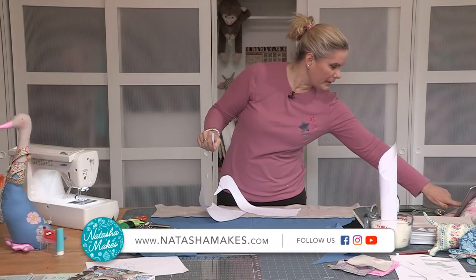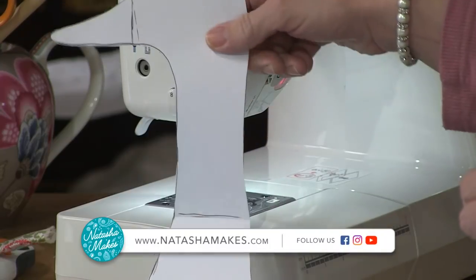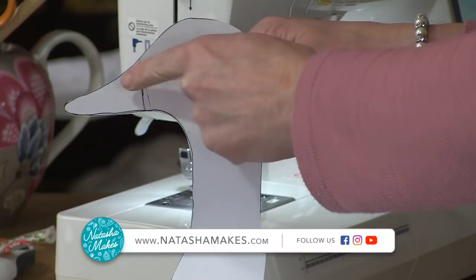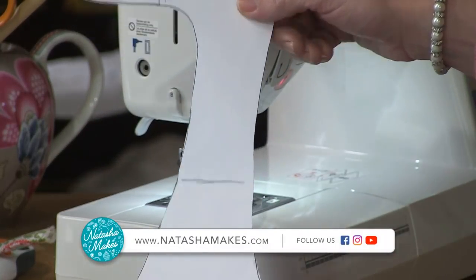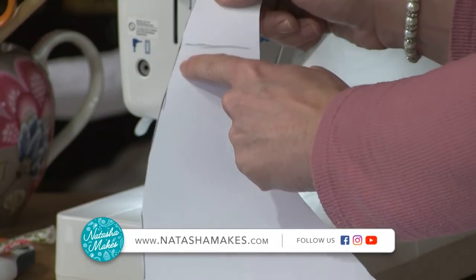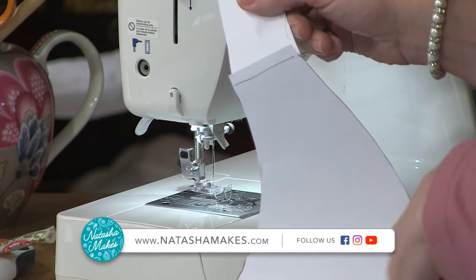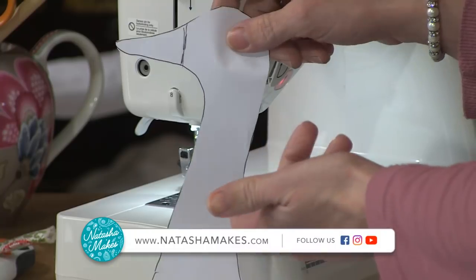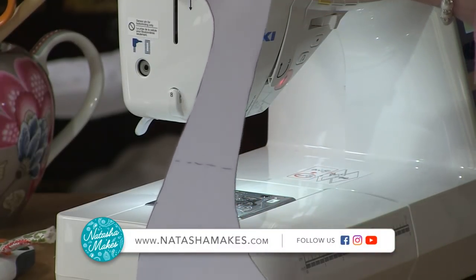Okay, so on the duck face, mark the beak off on both sides, and make sure it's on the same bit on both sides. The same to where the neckline is, mark that off on both sides. Okay, and the same with the little duck, the big duck and the little duck, both exactly the same. It's just the sizing on there.